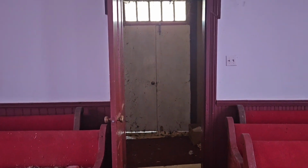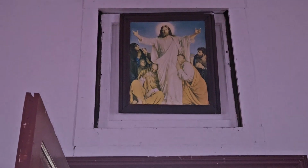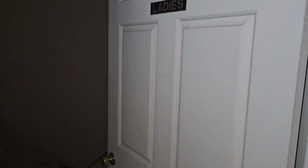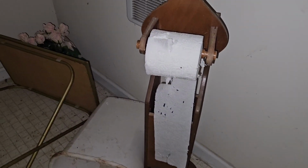And here's the front door. I really like that picture as well. It's nice. Here's the front entrance. Oh, they had the bathrooms as soon as you walk in the door. Ladies. Oh, they still have the toilet paper holder. Another nice picture. Nativity scene.